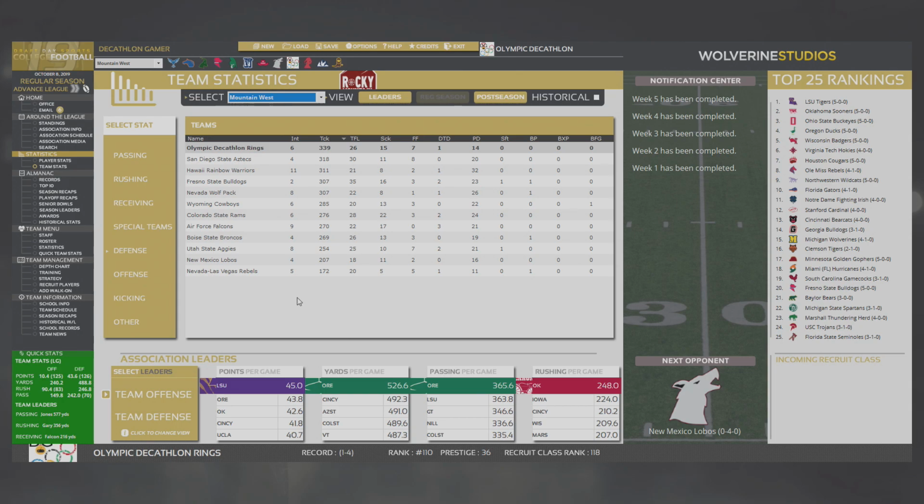7 forced fumbles. Just 1 off the league lead. Defensive touchdowns, we've had 1. Just 14 pass deflections. Ouch. Near the bottom.